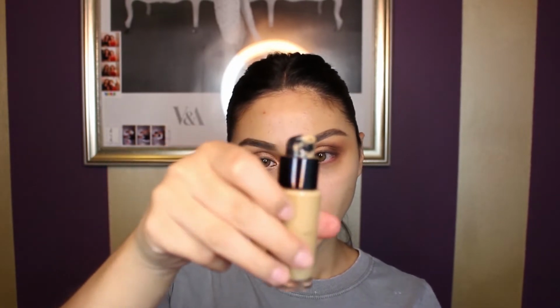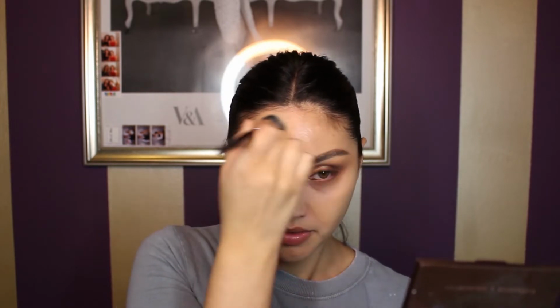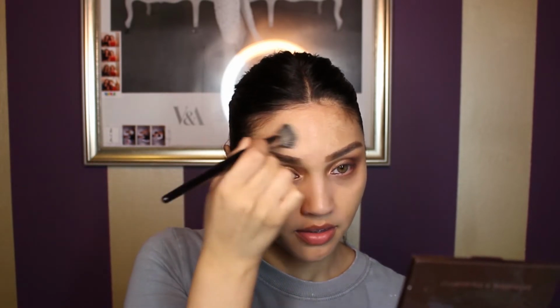So I'm going to take Armani Luminous Silk in the shade number 6, and I'm going to take 1 pump of that, and then I'm going to take shade 3.5, and I'm just going to put a tad bit of that. And I'm going to take the Light Master Primer, and I'm just going to go ahead and mix that all in together. I'm just going to go ahead and place it like so. Do the same to the other side. And then just start blending it out.